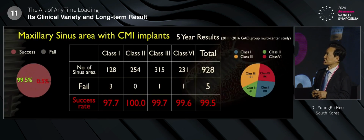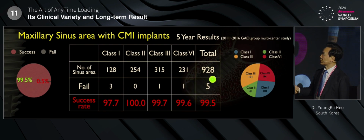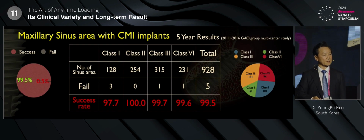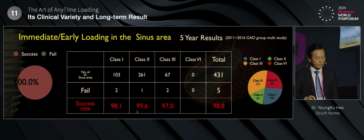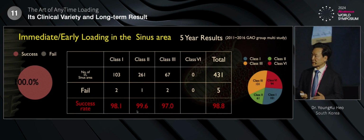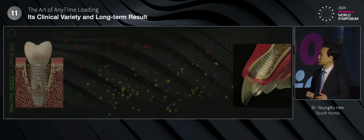The 5-year result of the maxillary sinus area, class 1, class 2, class 3, class 4: we have very few failures, so we got a 99% success rate in the posterior maxilla. About the immediate or early loading in the sinus area: of course, we don't do immediate or early loading in the class 4 case, but in classes 1, 2, and 3, we have a great success rate, over 98%.